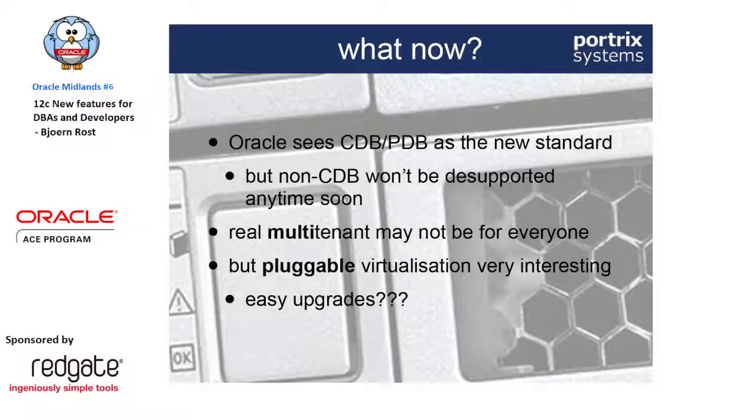12.2 was going to be released in 2016, and I guess we know by then. Real multi-tenant, the one where you actually run multiple databases in one CDB, that may not be for everyone. That may not be the model that people run. I think what we will see, if this does take off, is just having one pluggable database inside a container database, the free option, if you will. But in that case, I see the overhead being more expensive than the benefit.